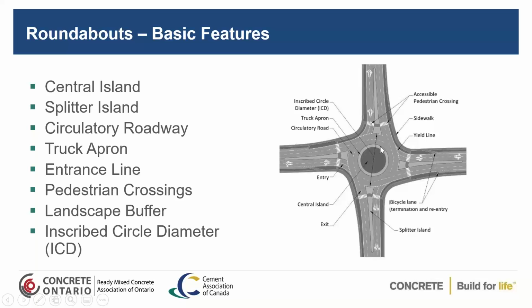In the middle again, where the center island is, you have a truck apron, which allows larger vehicles to travel around the roundabout more safely and efficiently. When it comes to the actual lanes, you have an entrance line just over here and over here and over here, for example, and that's where you need to yield to oncoming traffic. You're always yielding if you are in the entrance ways, and you always have the right of way when you're actually in the roundabout. There's also pedestrian crossings, which are a little further back compared to a typical intersection.